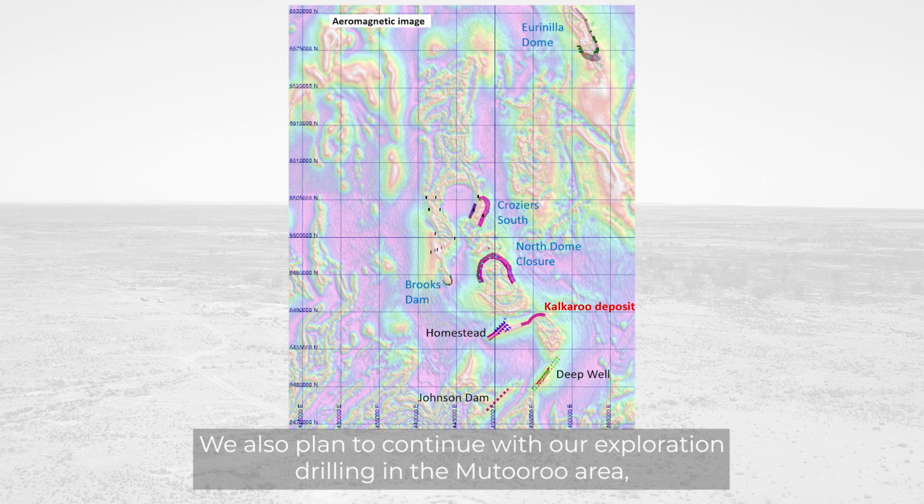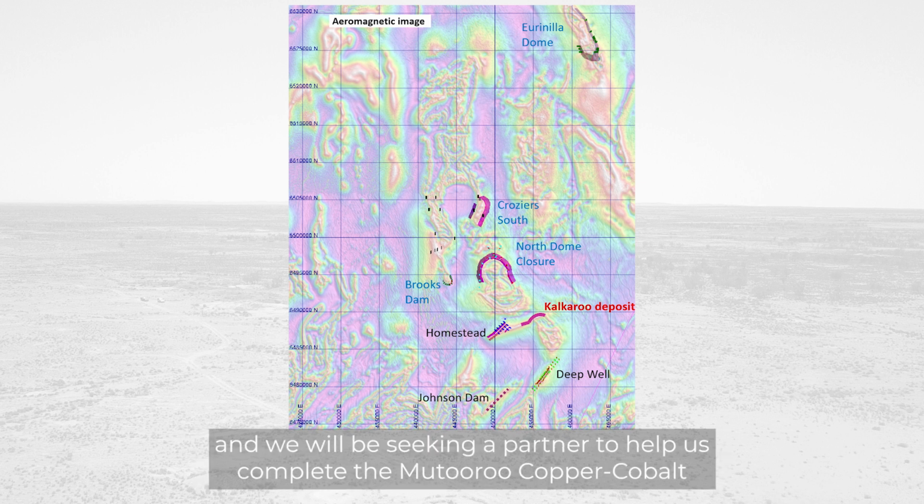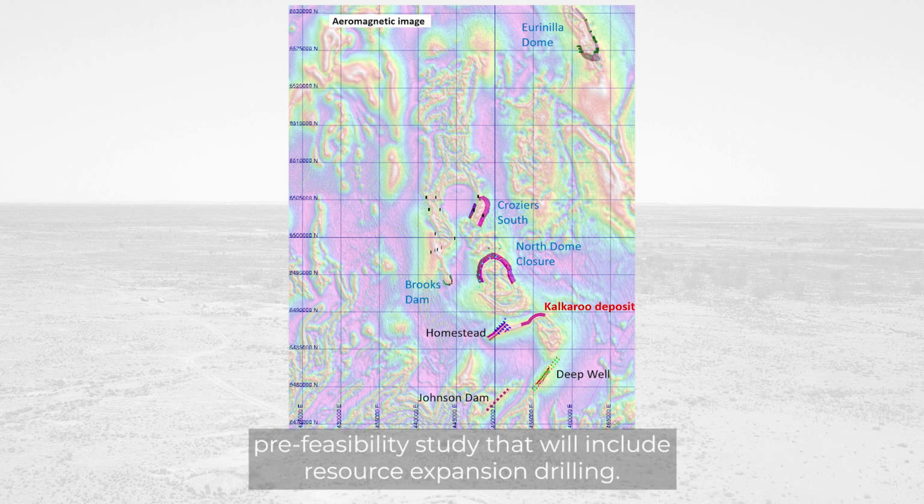We also plan to continue with our exploration drilling in the Mutooroo area and we will be seeking a partner to help us complete the Mutooroo copper-cobalt pre-feasibility study. That will include resource expansion drilling.